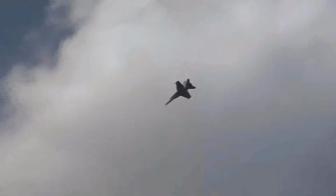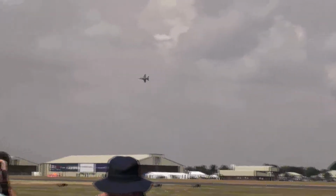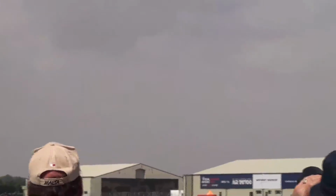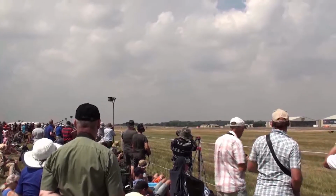In this aeroplane, and that as a result of new flight control software that was introduced some years ago to the Swiss FA-18 fleet. Level flight, all below 1,000 feet. So coming in from the left, the Swiss F-18 Hornet.